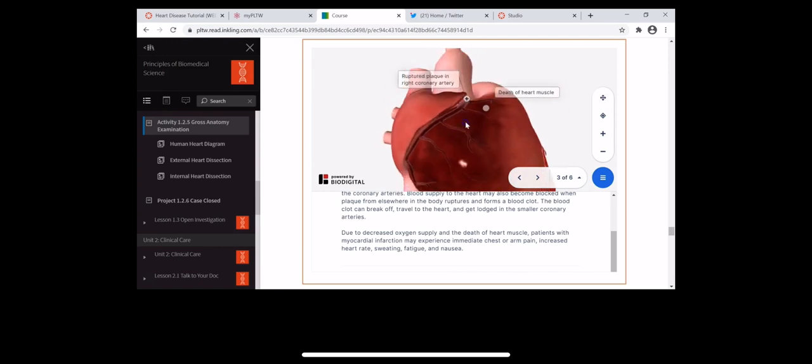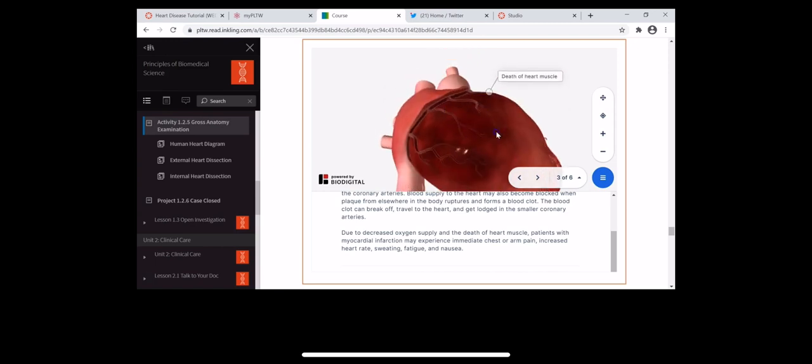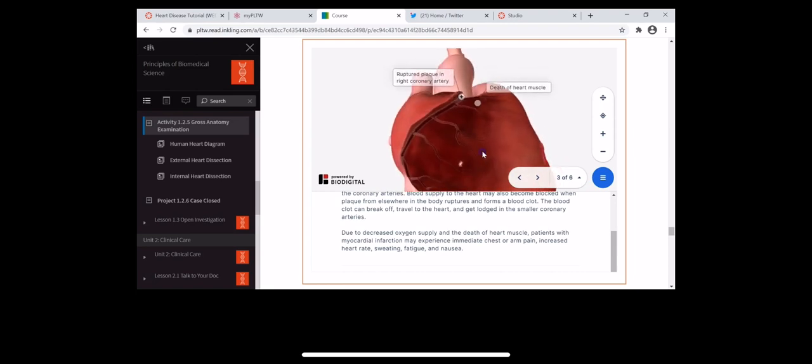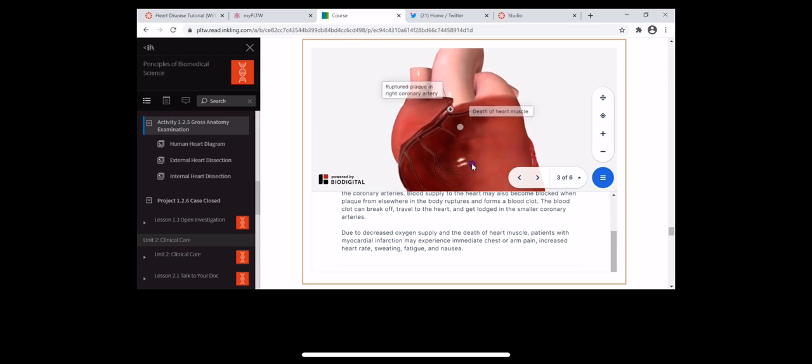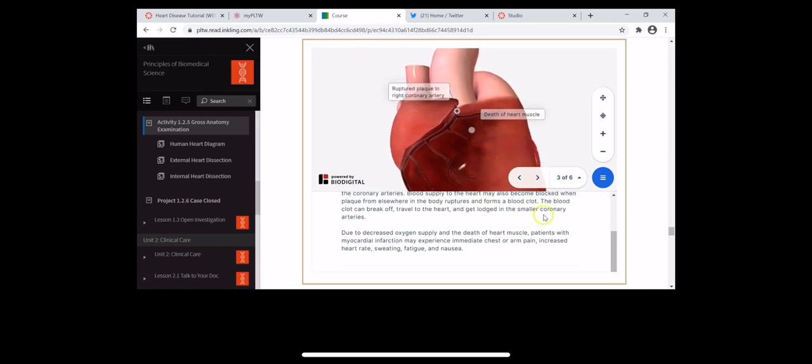All of this part, this black, bruised-looking part of the heart, that's all dead heart tissue. That's what happens when the blood clot breaks off and hits other coronary arteries. Because of decreased oxygen and the death of heart muscle, patients with myocardial infarction may experience immediate chest pain or arm pain, increased heart rate, sweating, fatigue, and nausea.